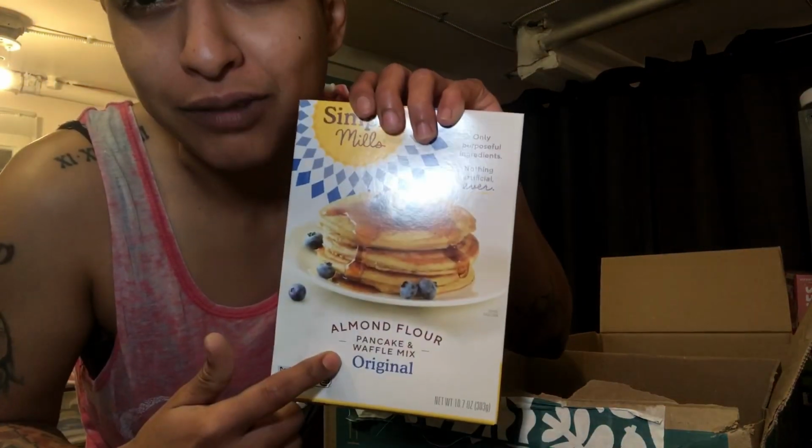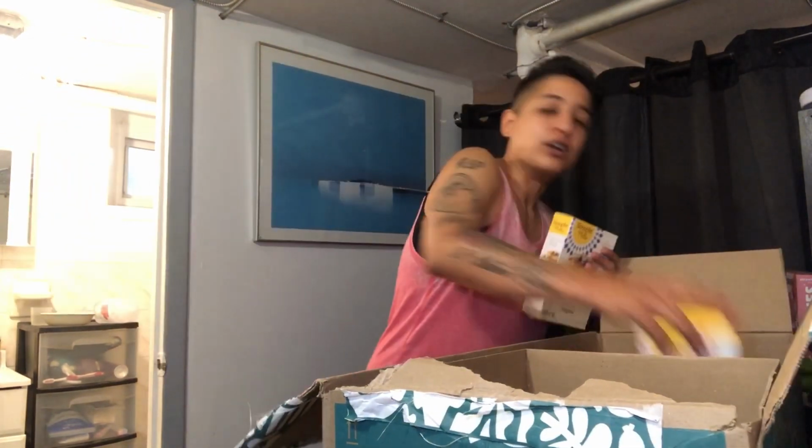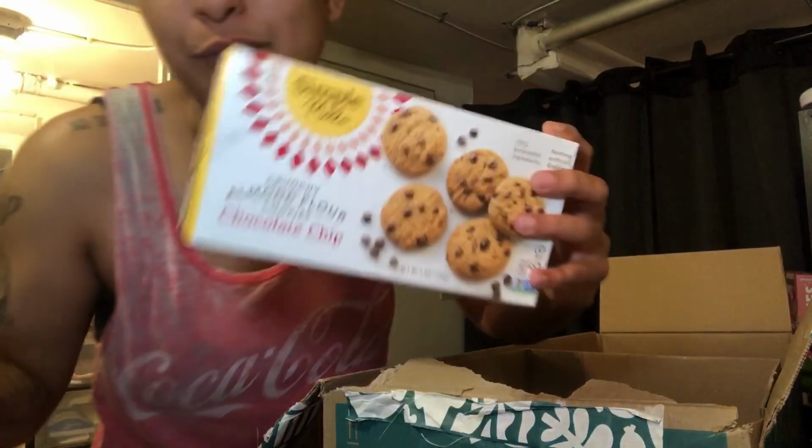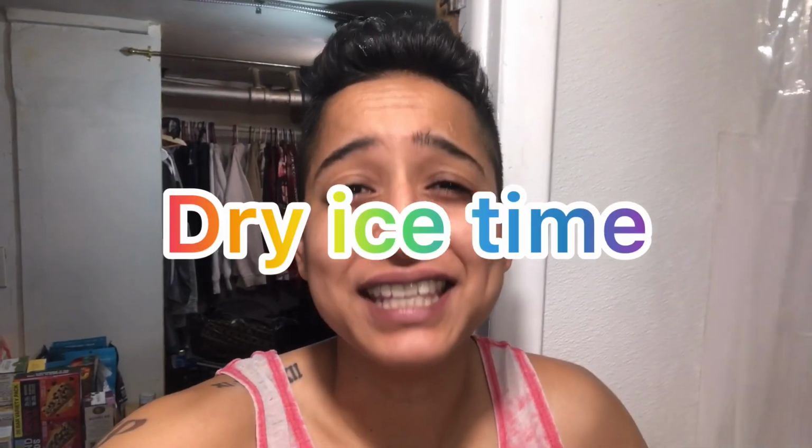But these right here, these almond flour original pancakes, you can make waffles out of it. You could do whatever, man. This is why I ordered all of this. This is how it started. Oh, and I'm sorry. Can't forget about the Simple Mills chocolate chip cookies. These are fire. Look at what we just did, you know? It's everything right here. How I said I'm gonna save it for the ending of the video.